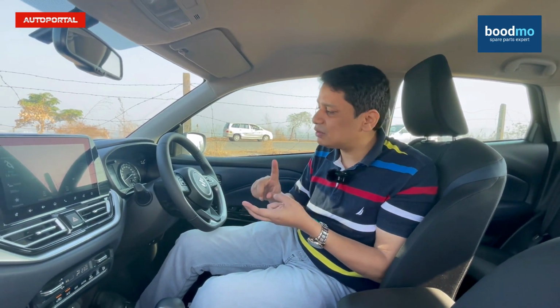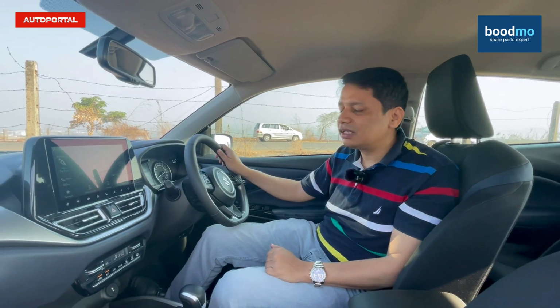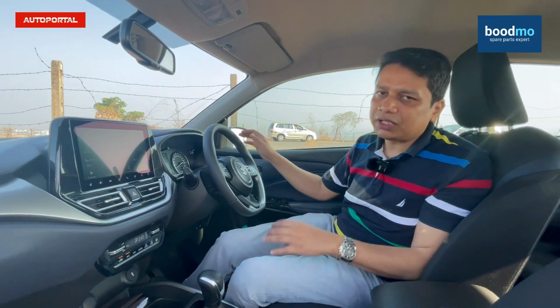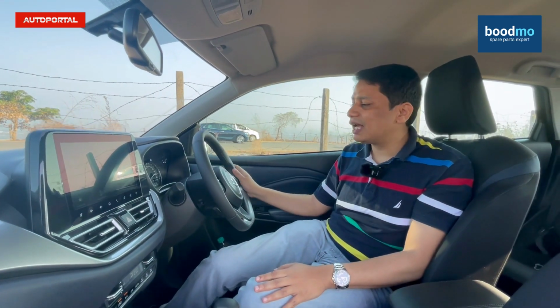Apart from that, in terms of safety kit, you get 6 airbags, ESP, traction control, as well as hill hold descent. Other than that, in terms of the overall safety, you get 6 airbags on the top of the line version. You also get hill hold assist on this version. ESP also is standard, as well as cruise control.